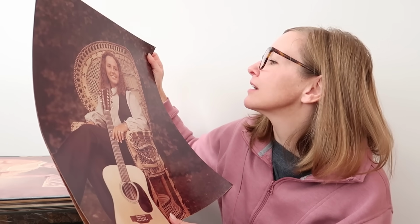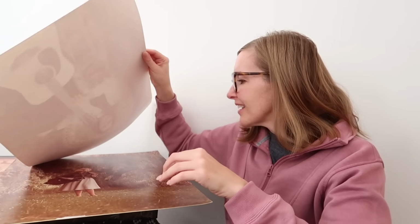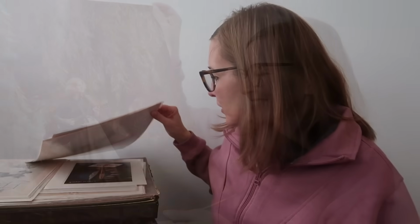Now this grass looks real. I know they have an assortment of backgrounds when you go to get your photo taken, but I think this was really done outside. And look at this one. That should be the cover for a record album. We have all sorts. Now we have a lot of ads.